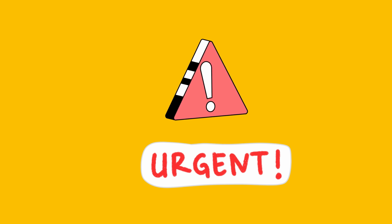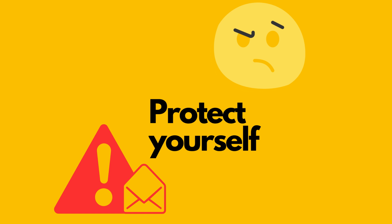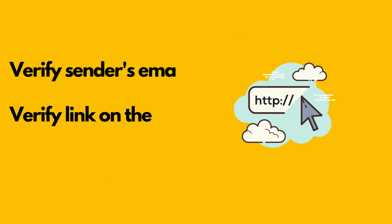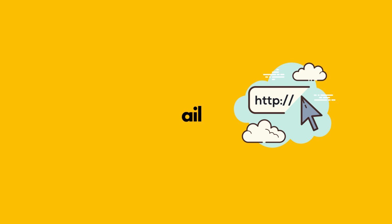To protect yourself from phishing attacks, you should always be suspicious of unsolicited emails and messages, especially if they ask you to click on a link or to enter sensitive information. Make sure to verify the sender's email address and check the URL of any links before clicking on them. If in doubt, don't click.